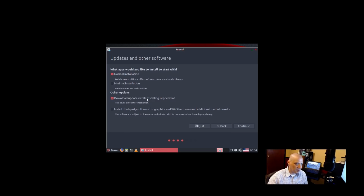Do we want to download updates while installing Peppermint? There really shouldn't be any updates, but I'm going to go ahead and leave that ticked on. Do we want to install third-party software for graphics, Wi-Fi hardware, and additional media formats? Yes. You really need to tick that on. That's going to give you your proprietary Wi-Fi drivers, your proprietary video drivers. It's also going to give you your proprietary multimedia codecs you need for playing multimedia. So you really need to tick that on. I'm going to click continue.